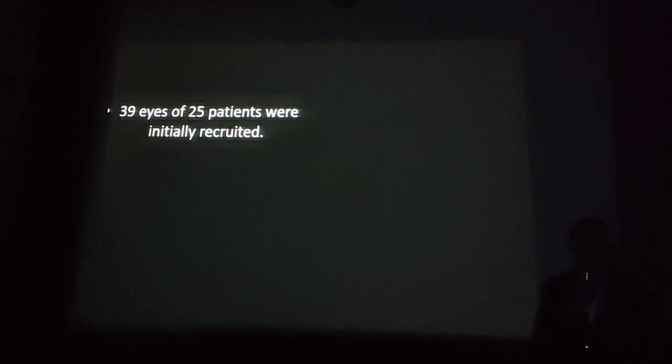So here's a walkthrough of the results. We started off with 39 eyes of 25 patients.